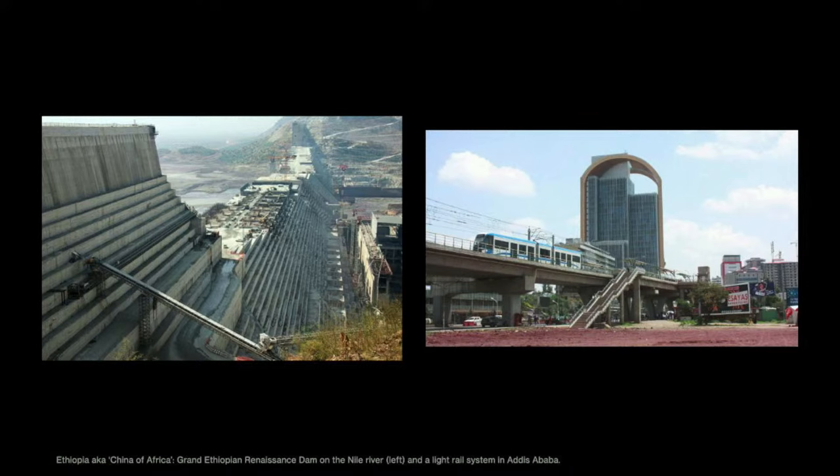I don't mention China by chance. In recent years, we have observed the materialization of enormous Chinese investments in Ethiopian infrastructure. The monumental Grand Ethiopian Renaissance Dam on the Nile River, roads, connections to the East Coast in Djibouti, a newly opened light rail system, and entire districts of high-rise buildings in the south of Addis Ababa mark the great interest that China has in the region.